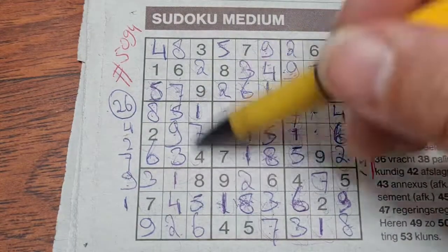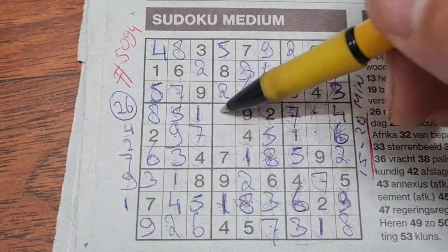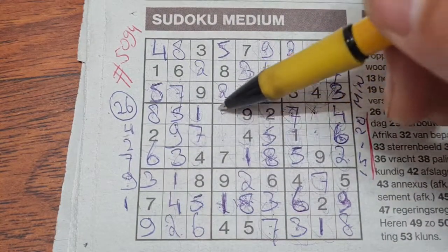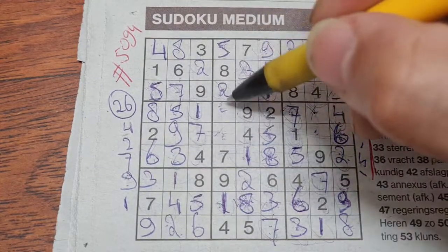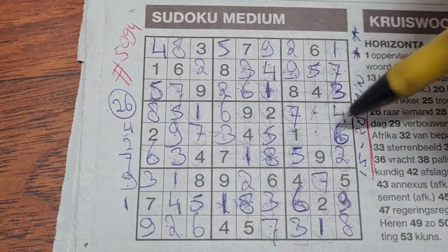2 missing numbers in this big square. The 1 and 2, the 3 is missing, the 4, the 5, and the 6 is missing. 3 and the 6. We have a 6 in this row, no 6 there, 6 should be here, and the 3 goes there.